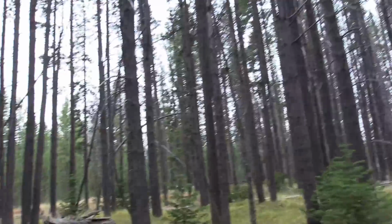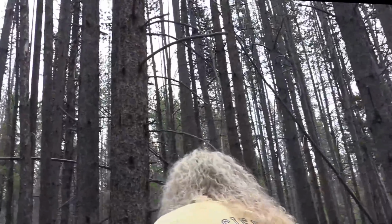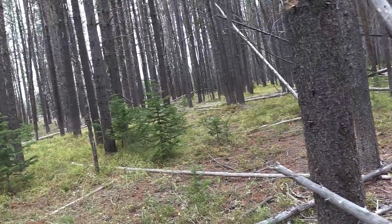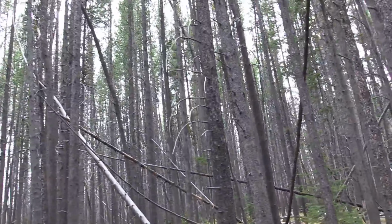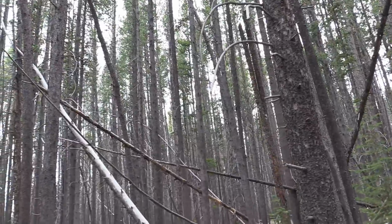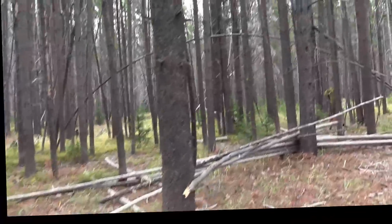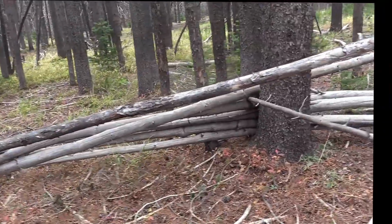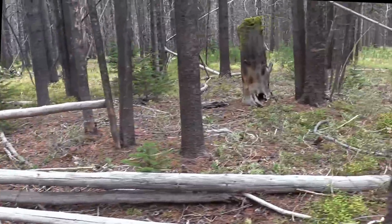A clearing with a homestead cabin is like half a mile to a mile from here. You would think that they would camp in a place like that as opposed to here. This bigger stuff over here is what I really saw from the distance. However, this stuff woven right here is much more impressive than those big log teepees over there. That is crazy.